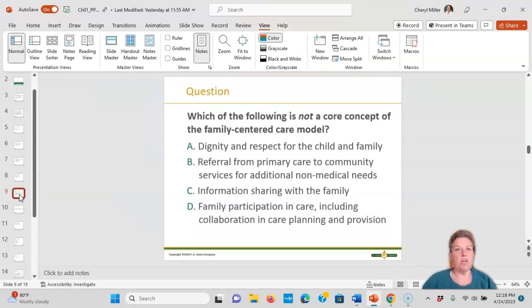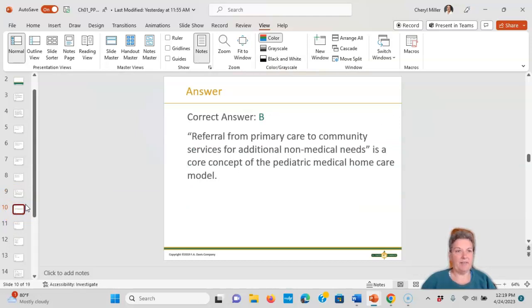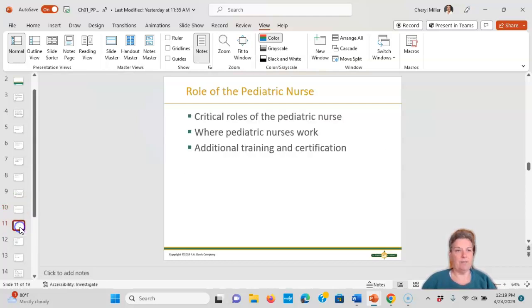Which of the following is not a core concept of the family-centered care model? Dignity and respect for the child and the family, referral from primary care to community services, information sharing with the family, and family participation in care. If you look in the book, this is very real. There is lots of dignity and respect for the child and the family member being together. There's a lot of information sharing and a lot of family participation in care planning and provision of care. So it's obviously B we have to get rid of, because there's not going to be a referral from a primary care doctor. The pediatric provider is their main doctor.